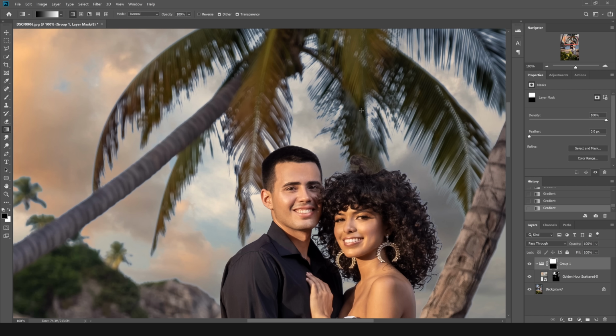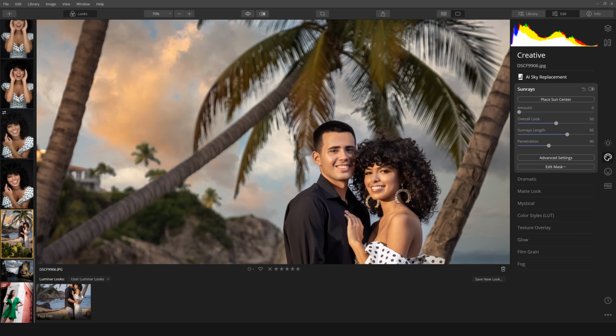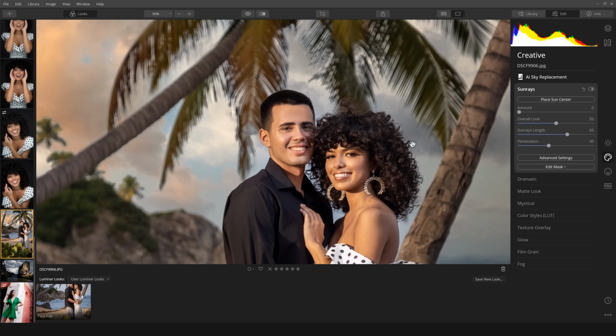Making selections behind these palm leaves is incredibly difficult, and you can see just how razor sharp these are. It just doesn't look all that natural. And then behind her hair, you can see all this haloing right here. You can also see a really sharp haloing line right here on this palm tree. See what Luminar did. I don't see much haloing at all around her hair. There's definitely no haloing line along the tree line.